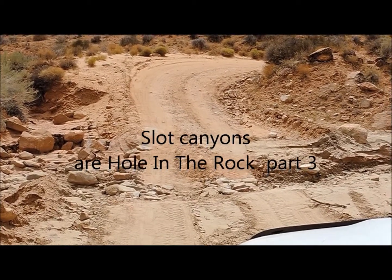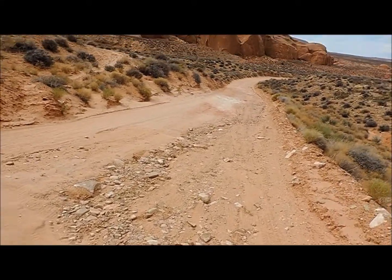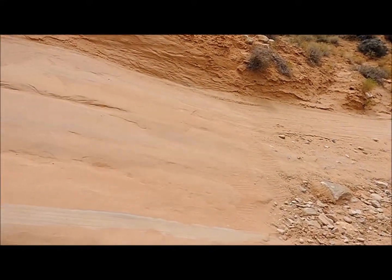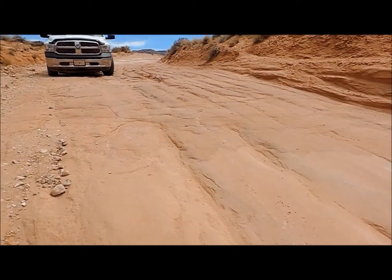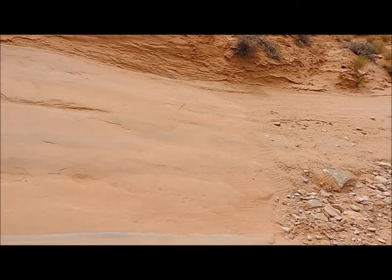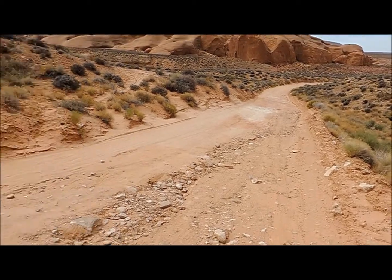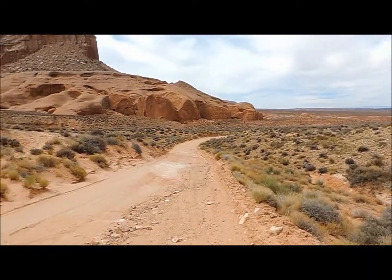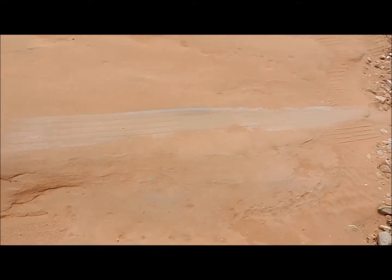So that'll be the end of the video. I just want to show this here. Now we did come up this a while ago. This is solid rock and it just goes up. And you got to kind of do a little rock climbing. Now the truck went right up that pretty good, but I did not want to try to take it back down that spot. And there's another spot up here around the corner that was so steep. Actually, you can see the tire tracks there where people going up the rock.